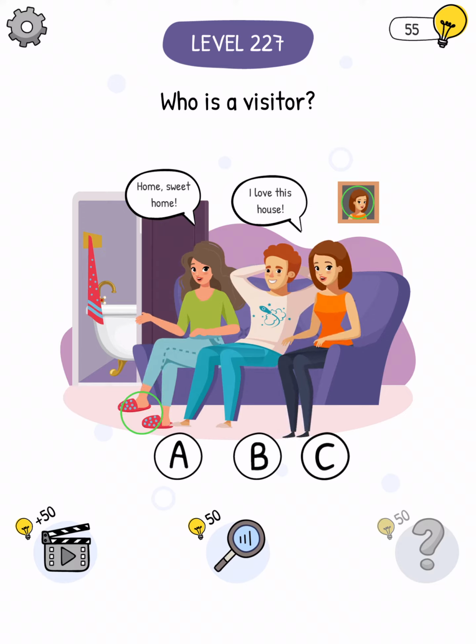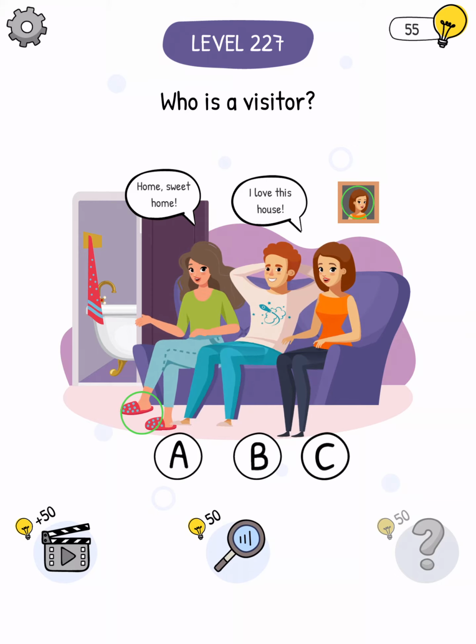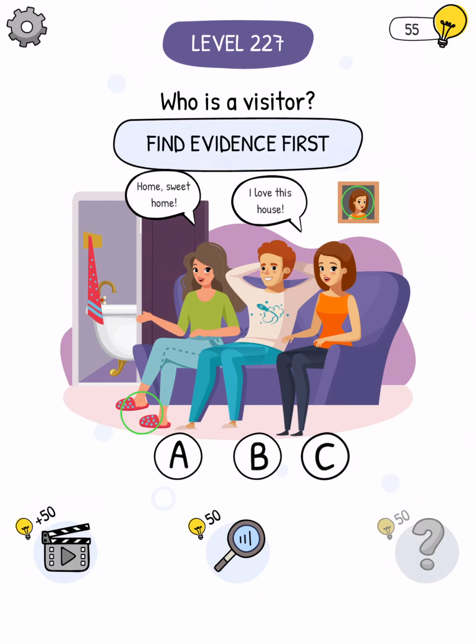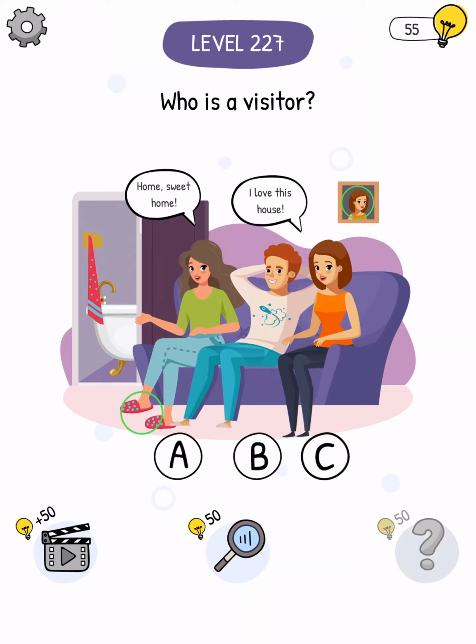Okay, I clicked on the door. I'm not sure how that reveals anything. It's a bathtub. What do I do? Turn on the water? What? Find evidence. The guy, she has slippers, so she probably lives there. That picture is hers on the wall.